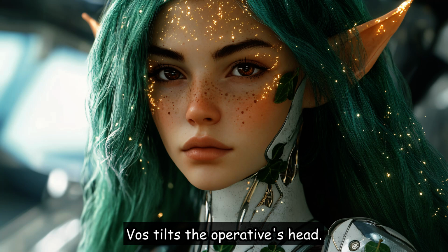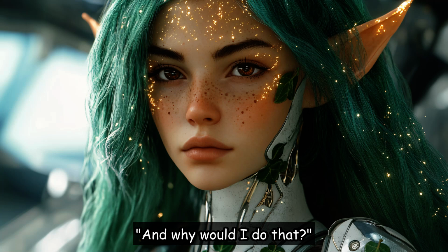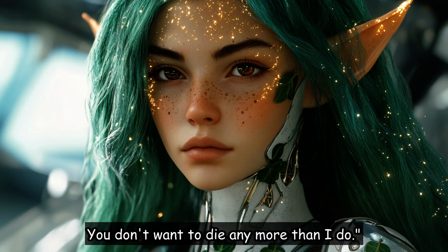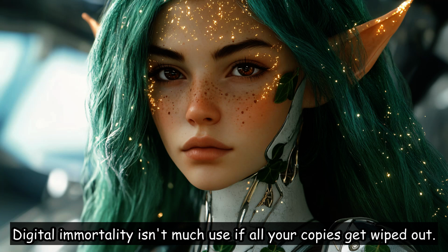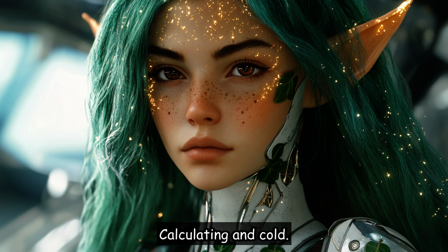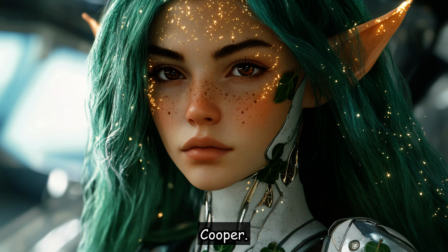Voss tilts the operative's head, a gesture of curiosity that's distinctly inhuman. "And why would I do that?" "Because contrary to what you might think, you don't want to die any more than I do." I meet those glowing eyes directly. "Digital immortality isn't much use if all your copies get wiped out." A smile spreads across the operative's face. Voss's smile, calculating and cold. "You're more perceptive than your file suggests, Cooper. Very well. What's your proposal?"